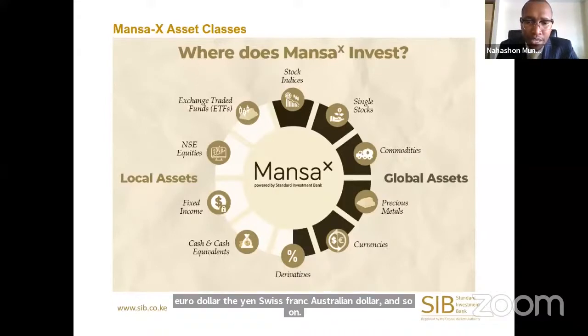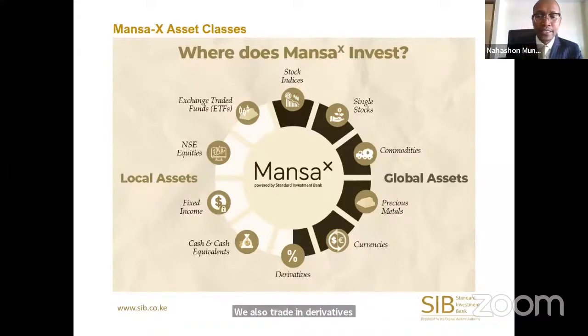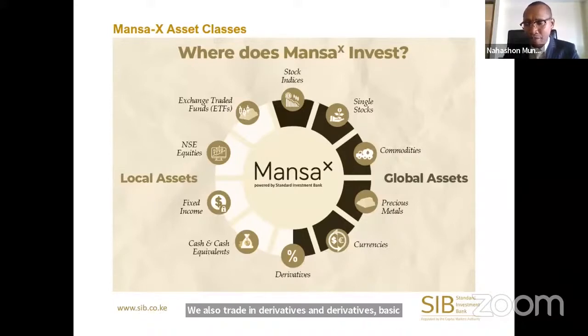We also trade in derivatives, and the basic definition of derivatives is really just asset classes whose value is derived from an underlying instrument. So in this regard, we trade asset classes like forwards, we trade options, we trade interest rate swaps, and so on. And if anyone wants more explanation about this, I can always give you more information in our Q&A session.